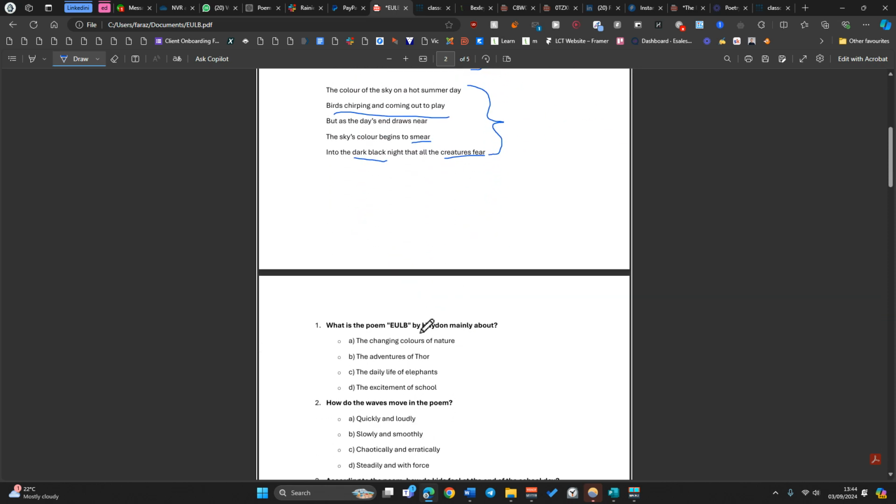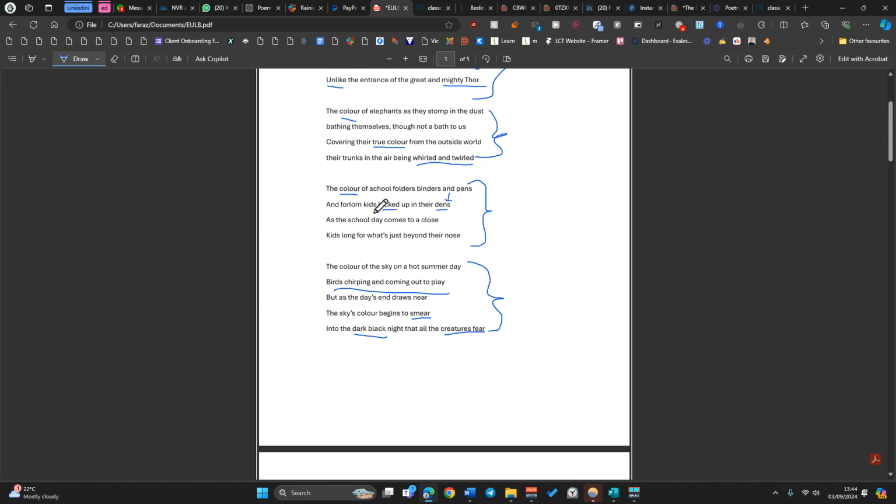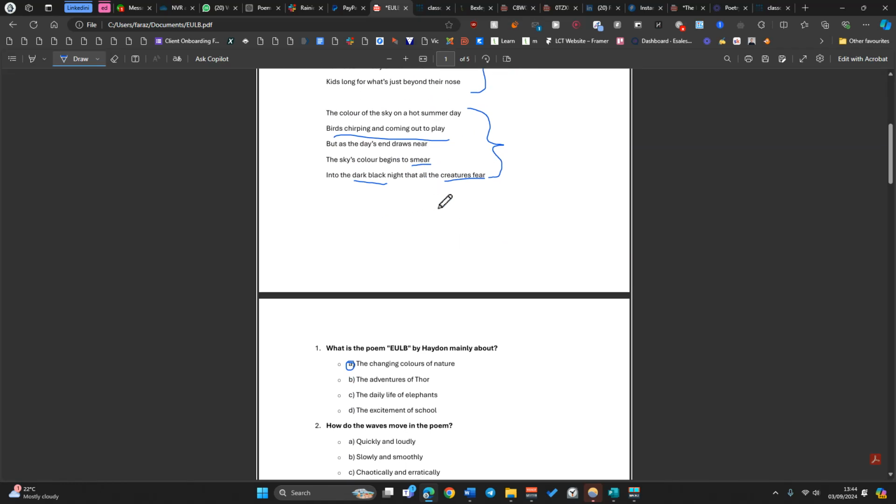Okay, what is the poem mainly about? The changing colours of nature, the adventures of Thor, the daily life of elephants, or the excitement of school. Now, like we just said, A is the best option there. It seems to be talking about colour in every paragraph. It talks about different forms of colour that you see around the world.